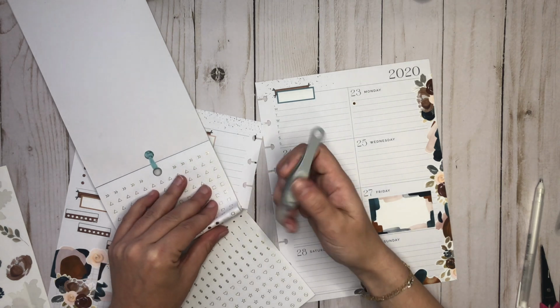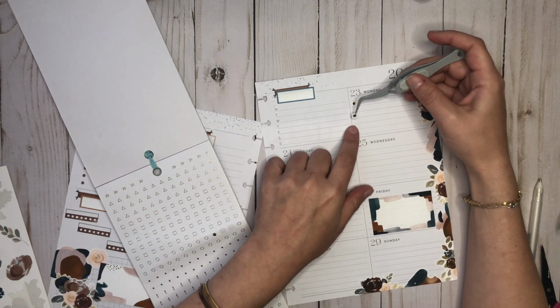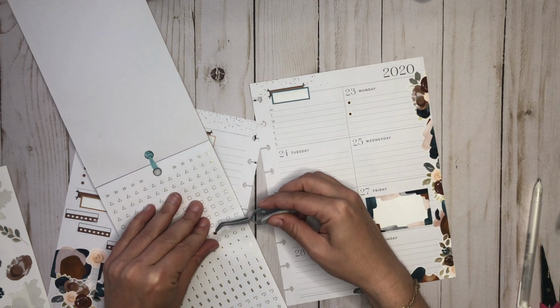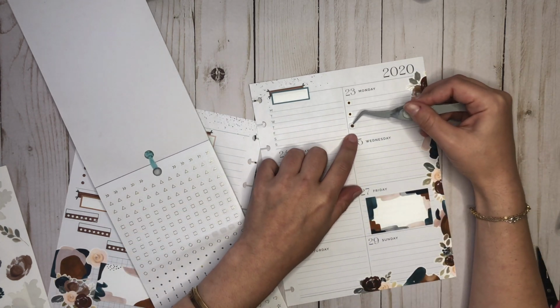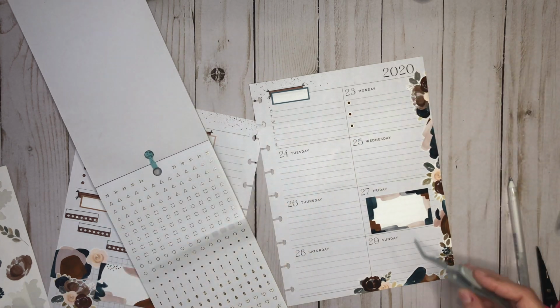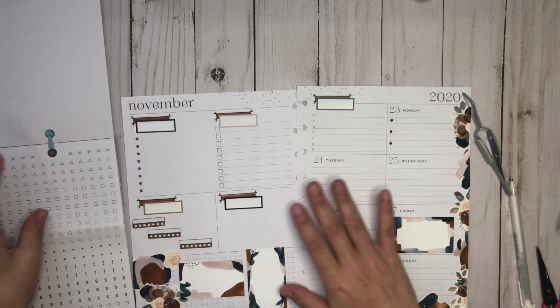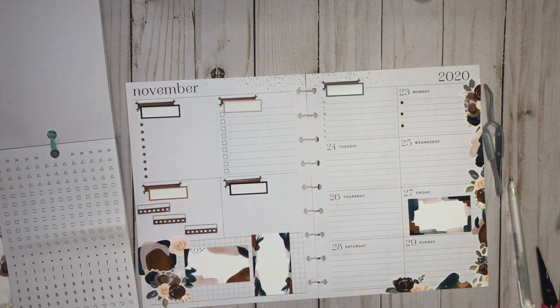Yeah, I think that works. I'm glad that I realized that because now I can use these when I fill them in. I won't use them if I'm not filling them in because I don't like the gold, but when they're filled in you can't really see the gold. So I think it works nicely.